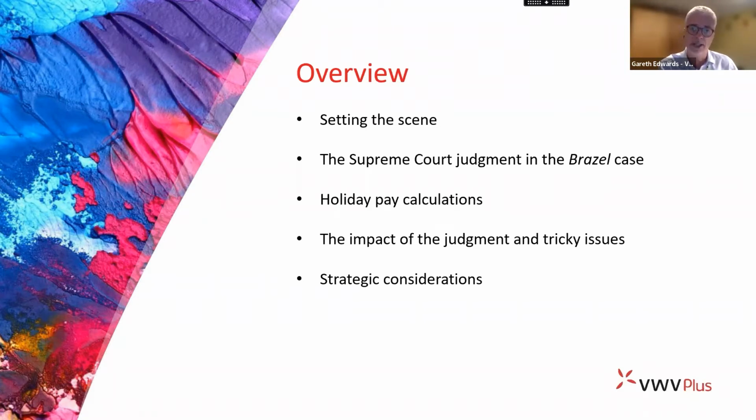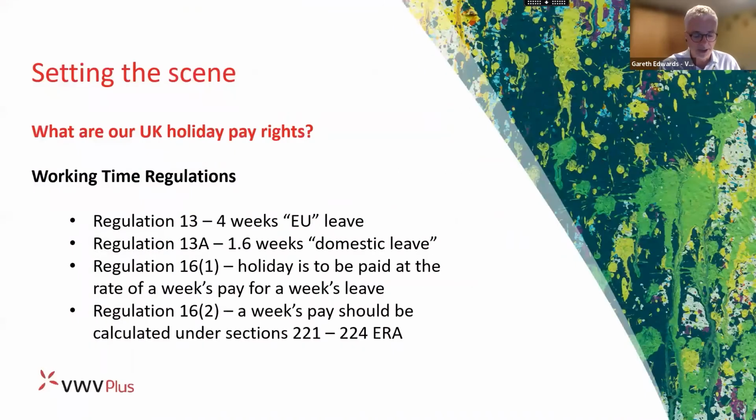Moving then to setting the scene, as I'm sure you're familiar with, holiday in the UK is largely based on a statutory entitlement. Obviously, you may have a contractual entitlement that enhances the statutory entitlement, but the starting point is that statutory holiday arises from the Working Time Regulations, which in turn implement the Working Time Directive. Under Regulation 13, everyone gets 4 weeks holiday by way of the European Working Time Directive. In the UK, we then enhanced that in the Working Time Regulations and essentially added in the bank holidays. So the entitlement in the UK is 5.6 weeks' pay.